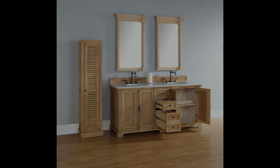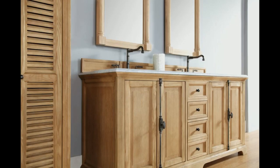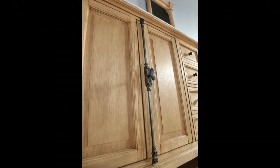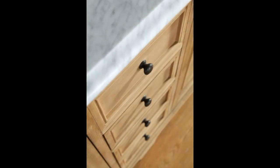Providence Sable carries a traditional yet trendy design and will bring pure elegance to any bathroom. Providence Bathroom Collections is made of grade A solid oak hardwood, kiln-dried to prevent warping in humid bathroom conditions. It features soft closing doors and full extension drawers with dovetail joinery.